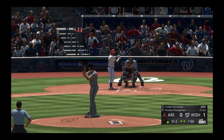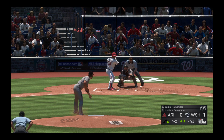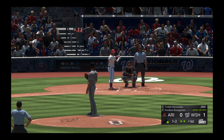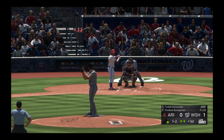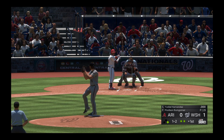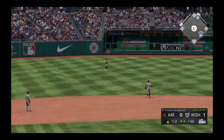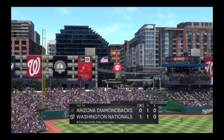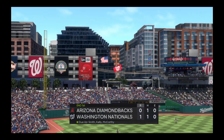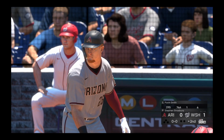Two out with the man at first. And he'll try to get him to chase the fastball there, but he lays off. 1-2. Hit in the air out to left field. Peralta is under it, and the inning is over. Second inning set to go.